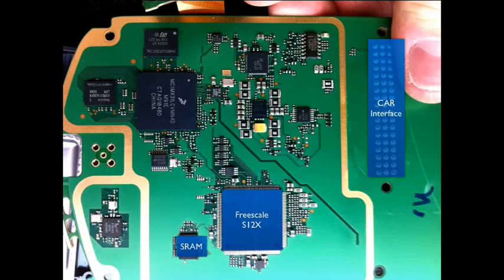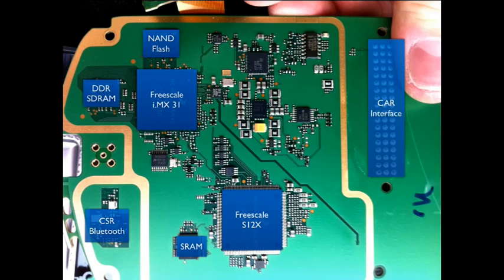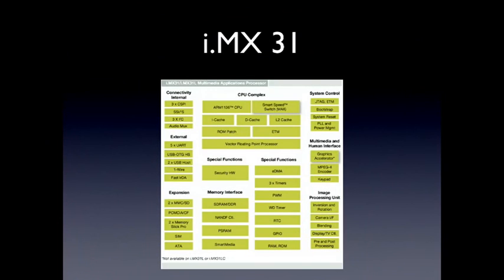There's a CSR Bluetooth module, which we would expect because it's a Bluetooth kit. And then there's the Freescale i.MX31. It has some DDR DRAM and a big NAND flash. That made me curious, because if we look up the i.MX31, it's a pretty big CPU. It has an ARM11 at several hundred megahertz, and all kinds of interfaces like USB, and it supports video. They don't use that, but it's a pretty interesting chip, which was, I think, used in some smartphones back then.